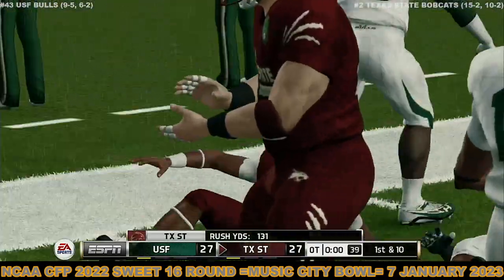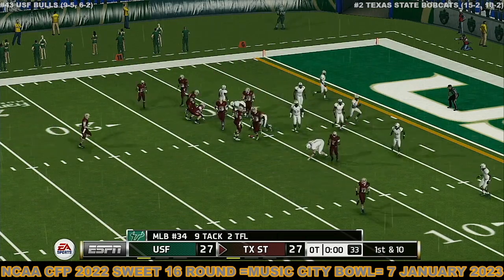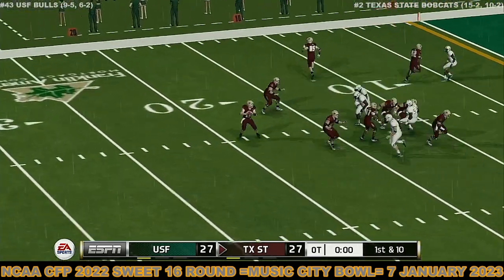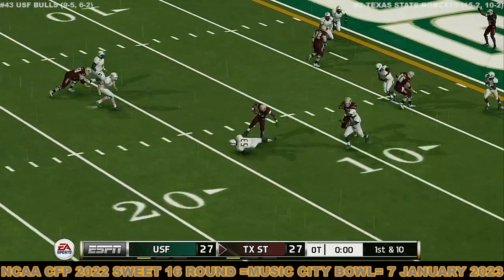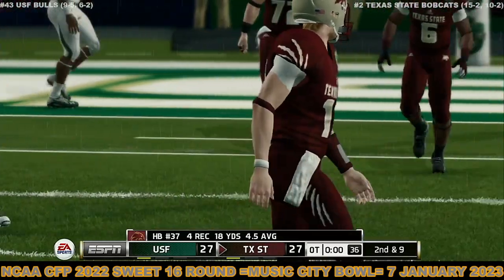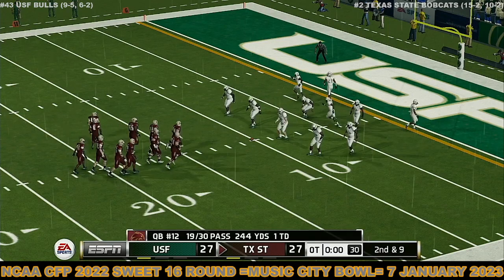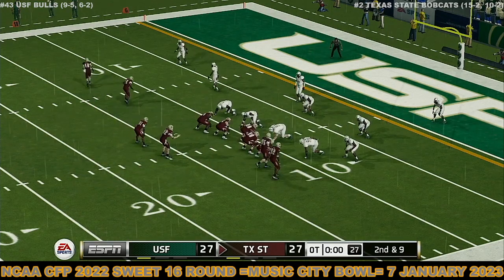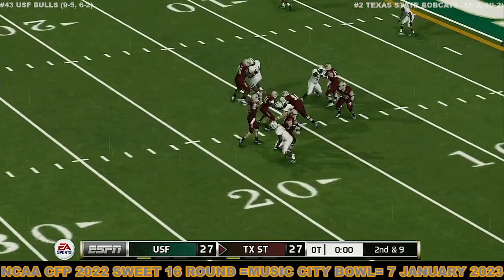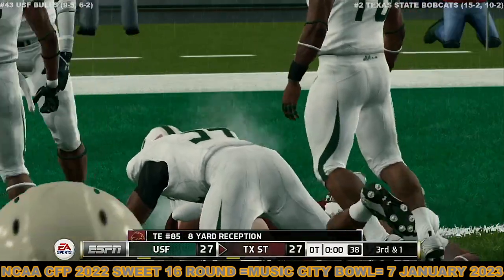Runs it left for a decent gain. Makes a catch, and he's got nowhere to go. That brings us 2nd and 9. 2nd and 9 coming up here. Ball on the 10. They make the stop at the 2-yard line.